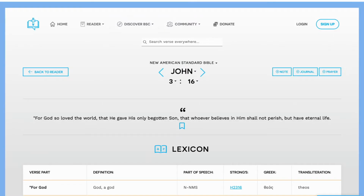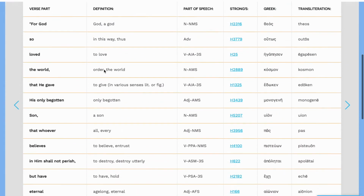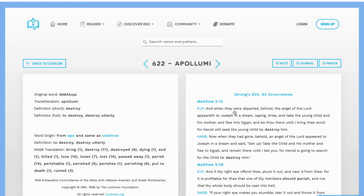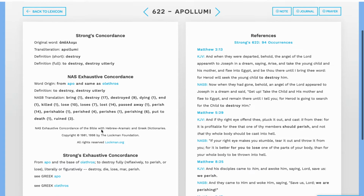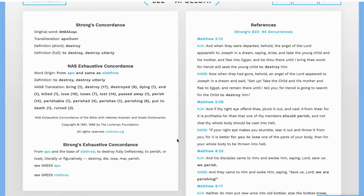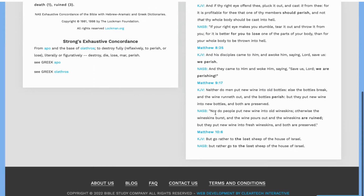If I check out the verse John 3:16 and use the word breakdown to look at the word for shall not perish, we get multiple lexicon translations for this word. This word for perish, apolumai, has been translated with 17 different English words across the New American Standard Bible, and these include words like destroyed, ruined, or lost. The site also shows us that this word apolumai has been used 94 times in the Bible and gives a complete list of every instance of scripture so I don't have to find them myself.